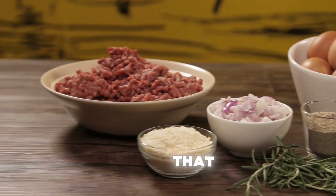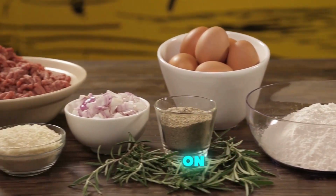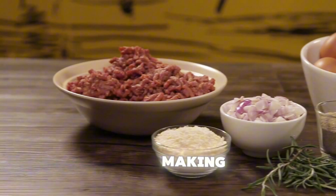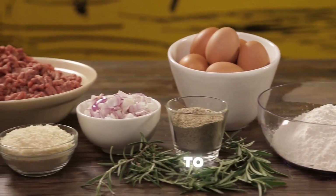This is a step that brings joy and creativity into the kitchen. It's a chance to get hands-on and really connect with the food you're making. Whether you're doing this alone or with loved ones, it's a moment to savor.